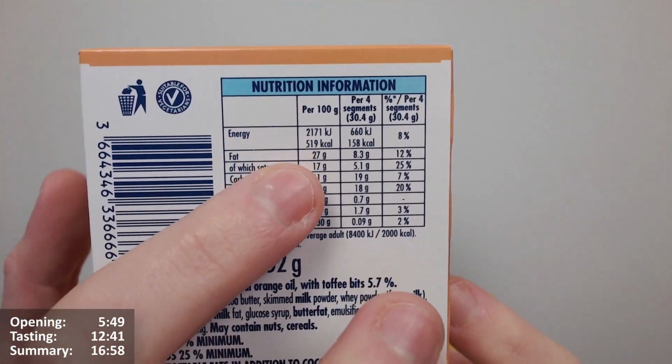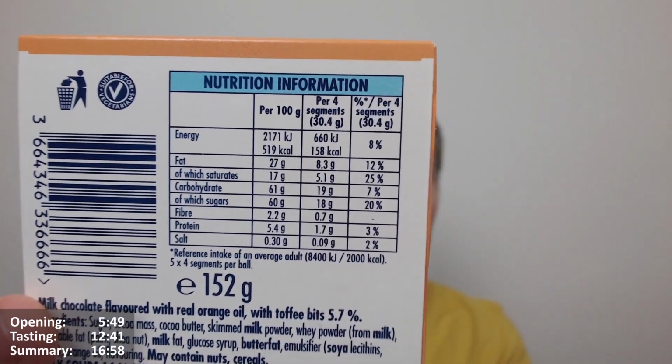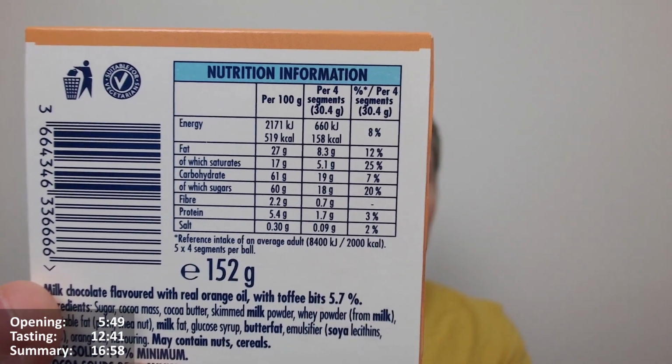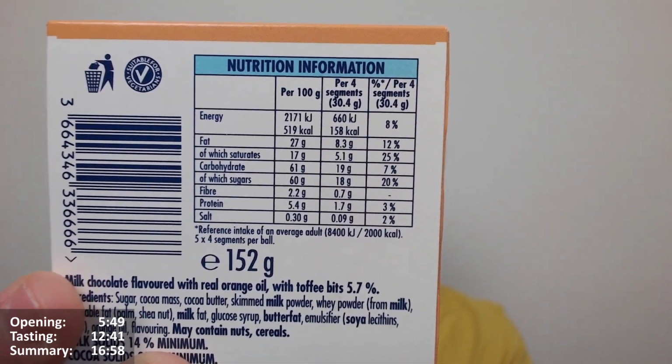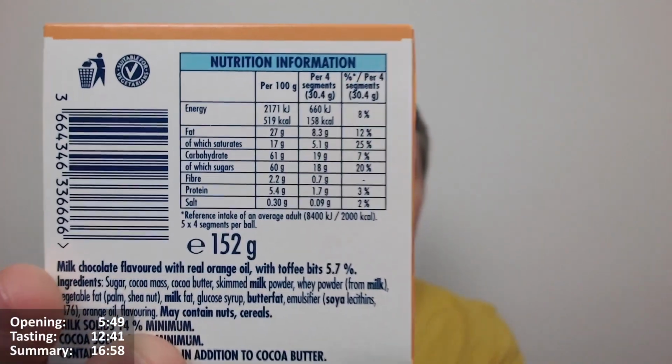So you can see 100 grams, 519 calories, 27 grams of fat, 17 of which are saturates. So per 4 segments, 30.4 grams, 158 calories, 8.3 grams of fat, 5.1 of which are saturates. I think that's roughly 3, 6, 9, 12, 15, roughly a fifth, 152.